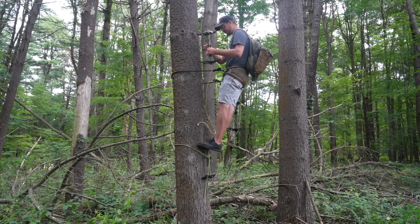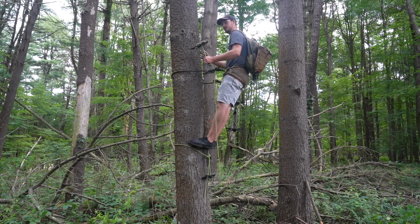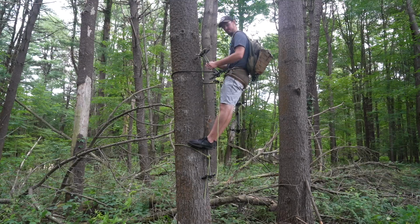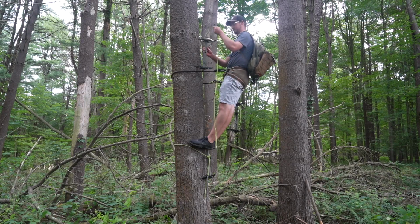It's because of the pressure on your feet, and also depending on the size of the tree. If you have a smaller tree, you can kind of get around the tree a little bit more with your feet. But here I'm at a full 90, if not 100, 110 degree angle here. And your ankles will just start screaming after a while.